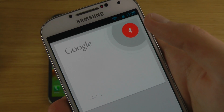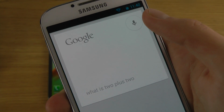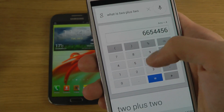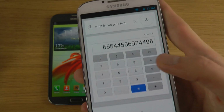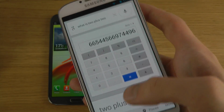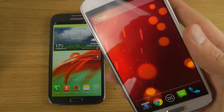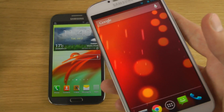What is 2 plus 2? Finally. 4. And you get up the whole calculator here. That's what I like here, that you can quickly and also that with the alarm that I can quickly disable it and stuff. You kind of get, of course, Google Now.